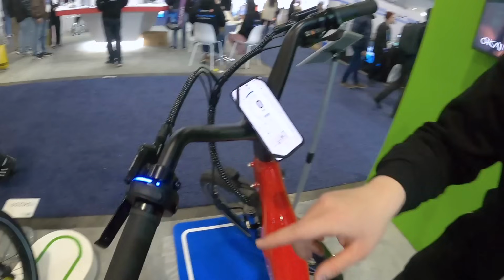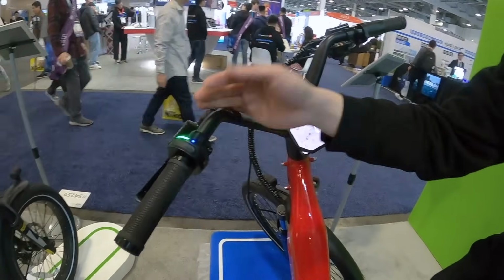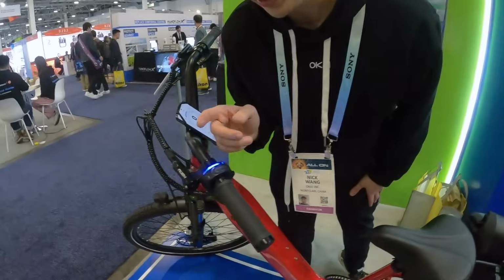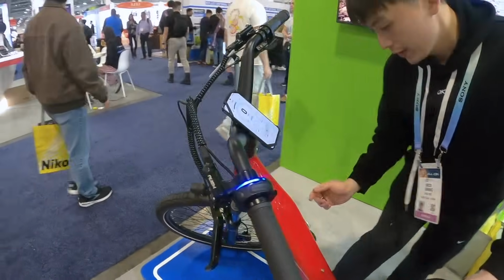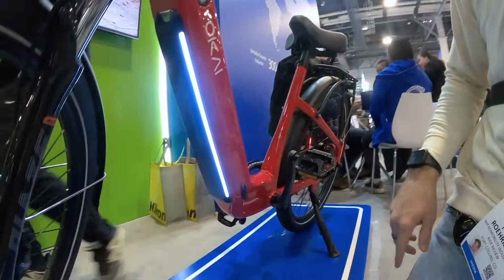Here is meter. You can choose different levels. Okay. Eco, and the color will be changed. Okay, yeah. Turbo, sport, and it has 3 ways to show battery quantity. Here, there are almost 5. Gotcha. And battery light will show. Oh, okay, cool. Will that go down on there?